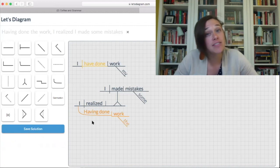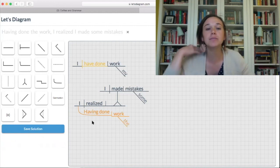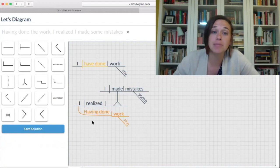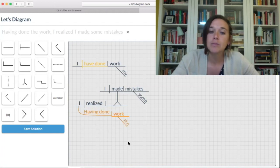Now, because of that, some people don't have the word having on their list of helping verbs. So you can find different lists of helping verbs. I have having on my list because this kind of construction is pretty common. You're going to see this a lot. So I wanted people to have that in their minds. Having done the work, I realized I made some mistakes.